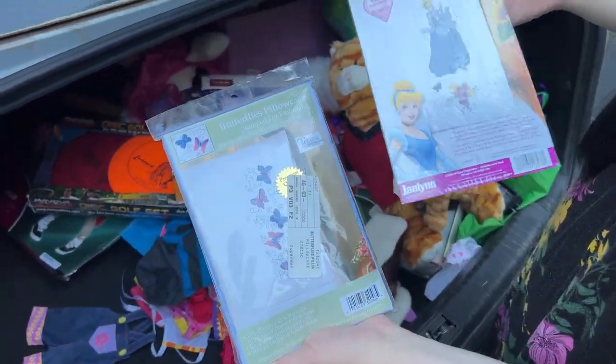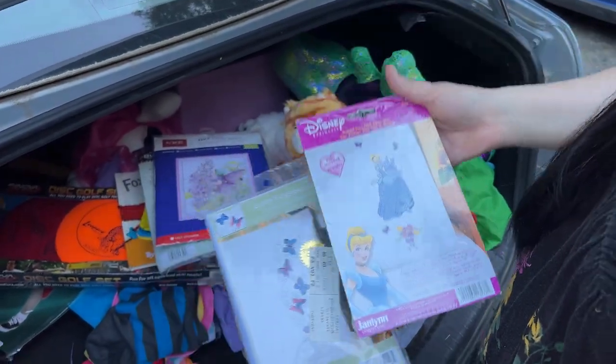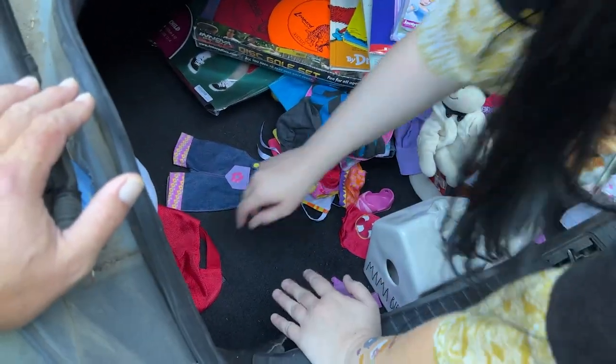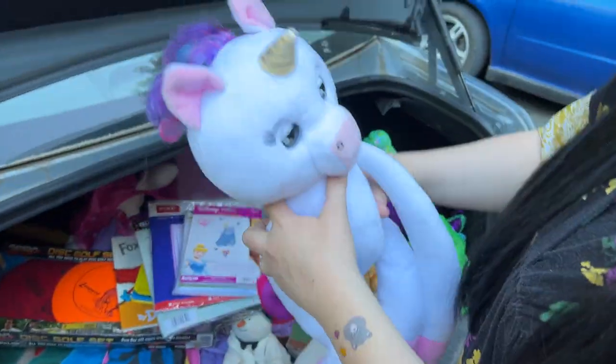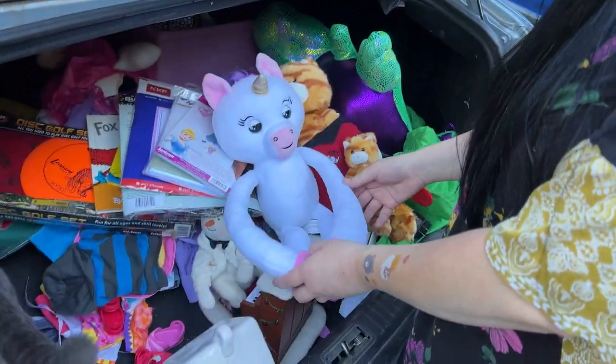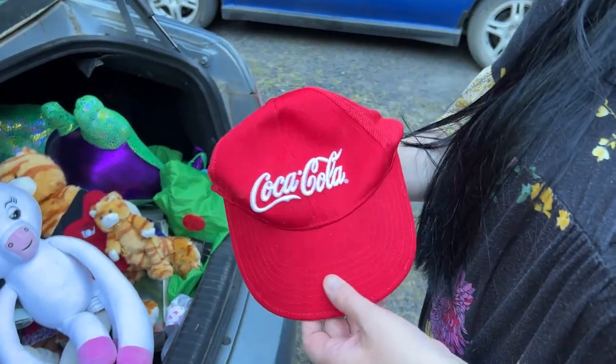We got these. I just sold this the other day, remember? Oh, that's right. For like $11 or something. And I got this unicorn fingerling to go with the other one. Oh, I've never seen that one before. Yeah, it's the unicorn. Oh, cool. And a Coca-Cola hat. Now look who's in there. Cool Coke hat.